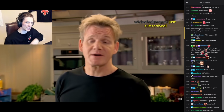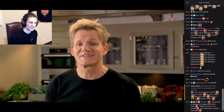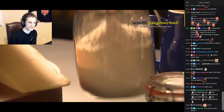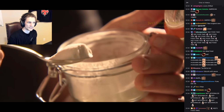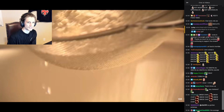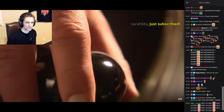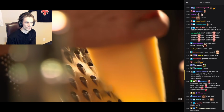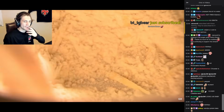Okay, next we're going to make the biscuits. In the UK, they're known as scones, but in America, they're called biscuits. First, put plain flour into a sieve. Add baking powder and sift both into a bowl. Next, add some salt, pepper, and grated mature cheddar cheese. Mix the dry ingredients, then make a well in the centre.